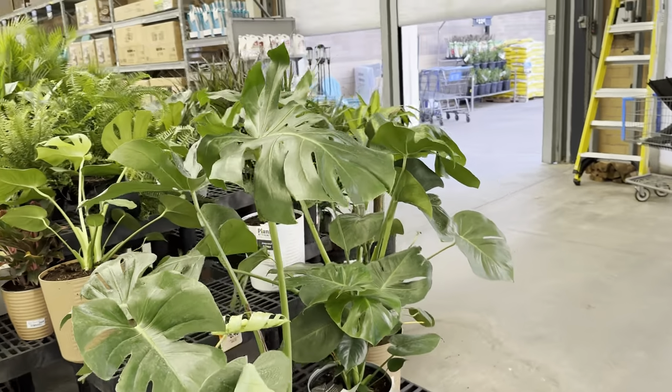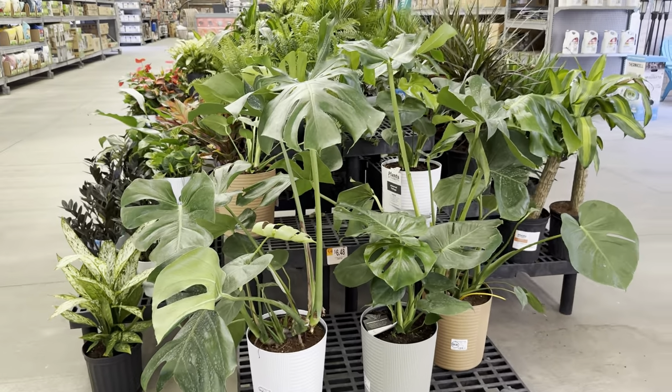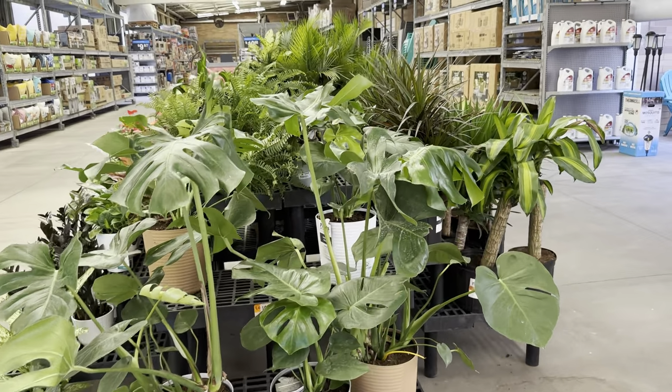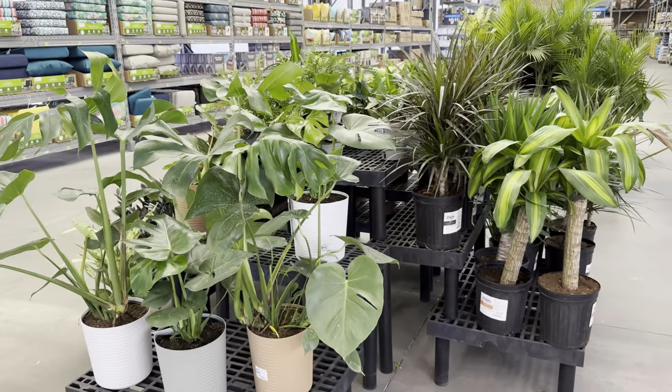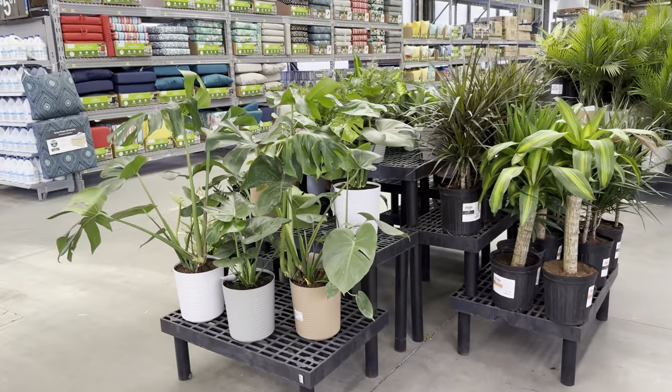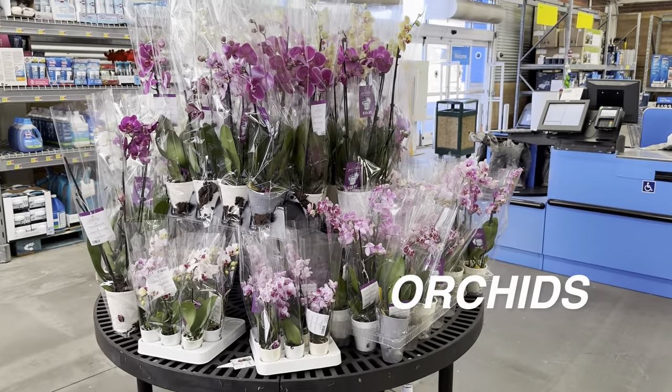And then right over here, we have a beautiful Monstera deliciosa. Look at how large the leaves are. And that's actually not a bad looking Monstera deliciosa for a big box store one. And then we have some type of Dracaenas right over here. I'm gonna pan over. And do you guys notice there's nobody shopping in this area? So it's super easy for me to plant blog.